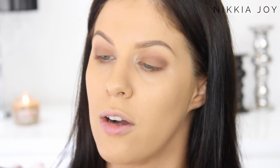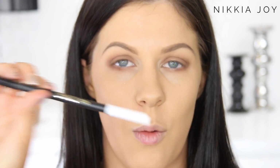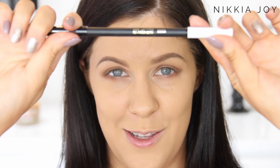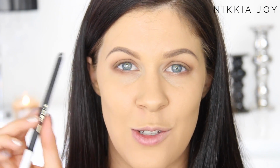I'm going to go in with some eyeliner now. So first up, I'm using the Eye of Horus. This is the Selenite White Goddess Pencil. It's basically like a white kohl pencil, but Eye of Horus kohl pencils are my absolute favorite kohl pencils on the market. They are so soft and creamy and they just blend out so well. Trust me, as soon as you try them, you'll never go back to any other kohl pencils.